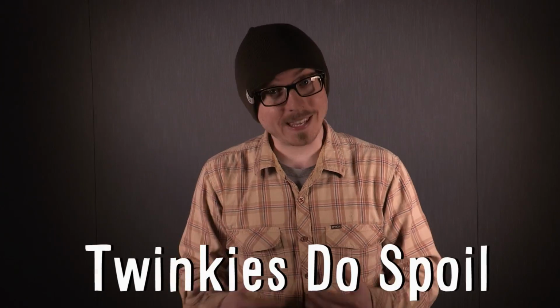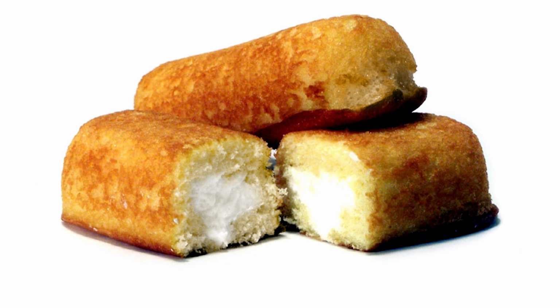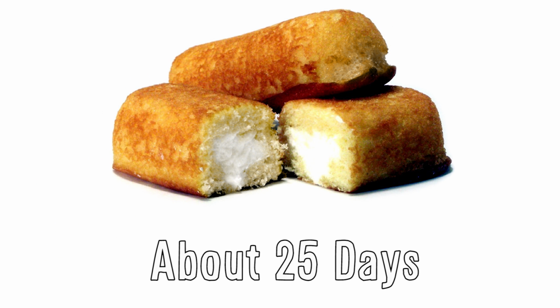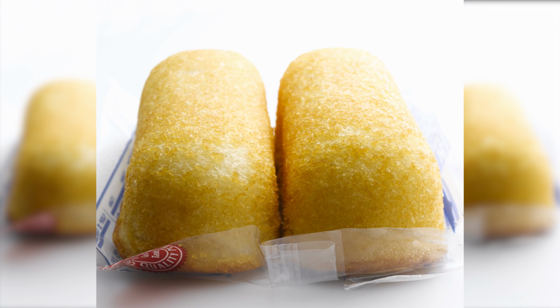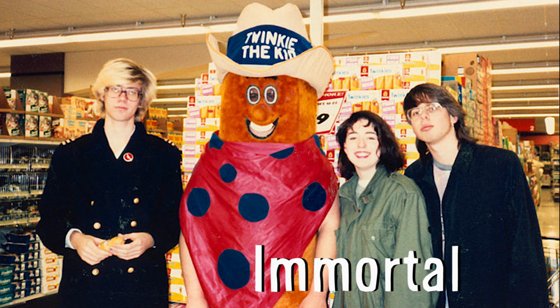Despite a popular myth claiming they have an indefinite shelf life, Twinkies do in fact spoil. And it happens after about 25 days, which is a long time in the world of baked goods, and it's because they lack dairy products, but much shorter than their purported immortality.